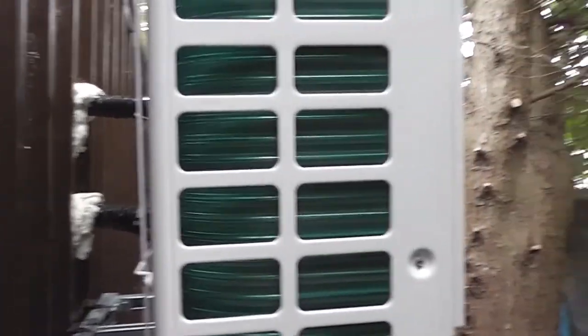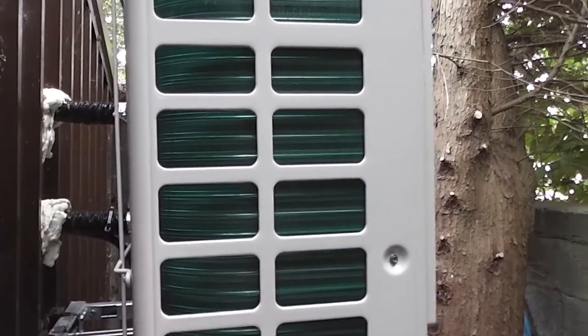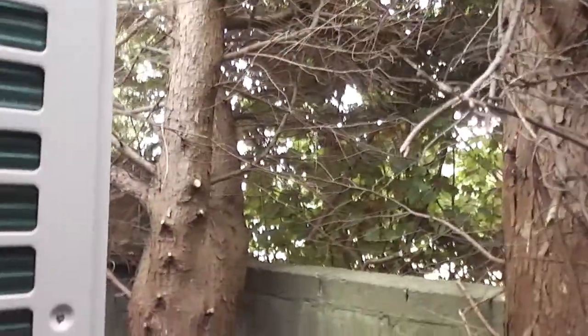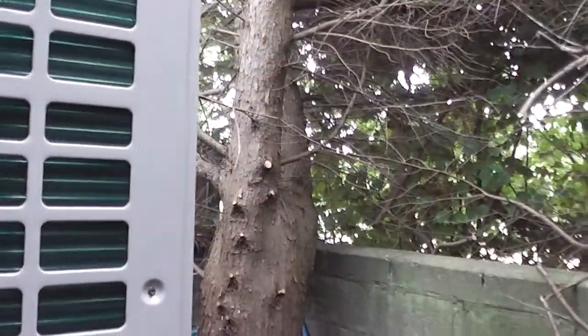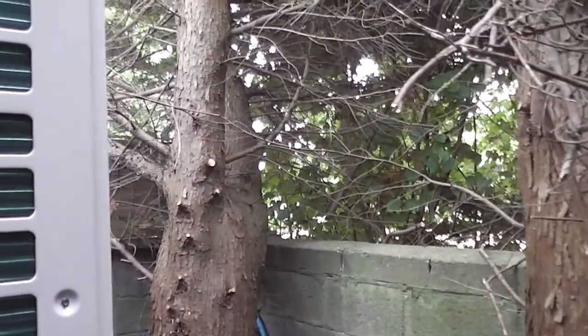Behind the scenes, we have a minimum distance of 300 mil here. It's very important. In this case, we just have it on a strong uni-strut frame, and we have a minimum 1.5 meters to exhaust the air out in this case.